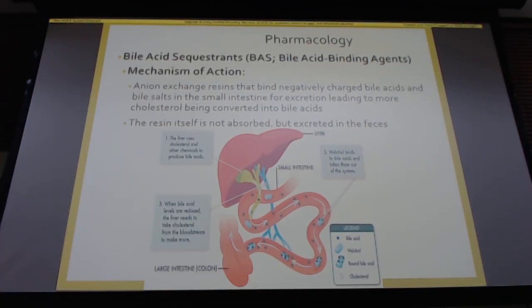So our bile is made from cholesterol, and after it's produced, it's bound from circulation by these medications we're talking about, our bile acid sequestrants. This causes the liver to uptake more cholesterol to make more bile, okay? So you're essentially getting that cholesterol out of circulation so that we can make more bile.